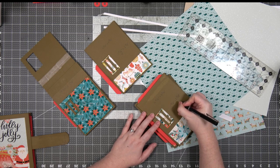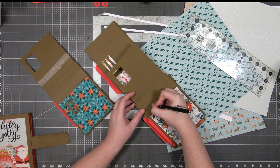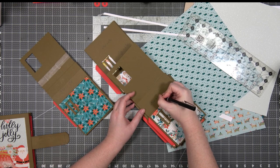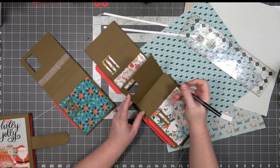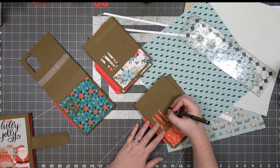And I'll go over these measurements one more time for those of you who are taking notes, so that you have all these measurements.